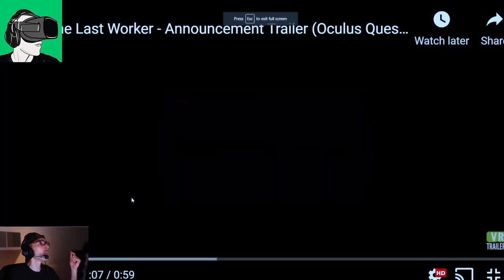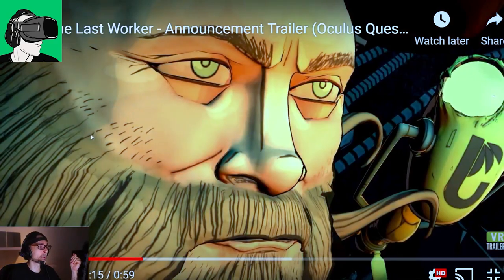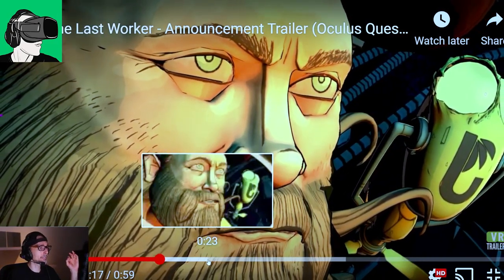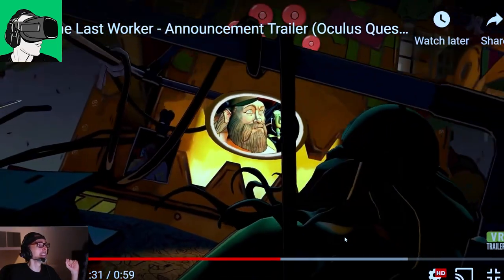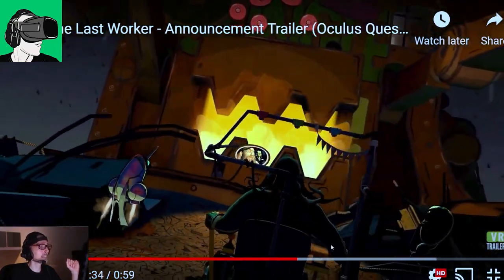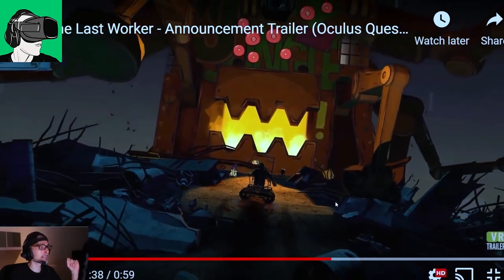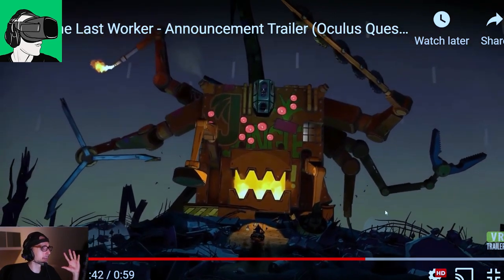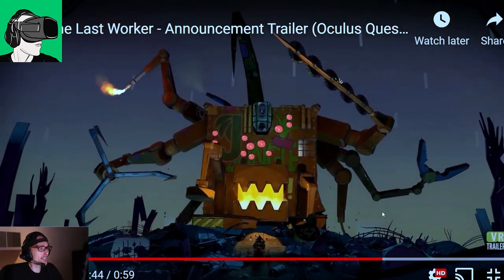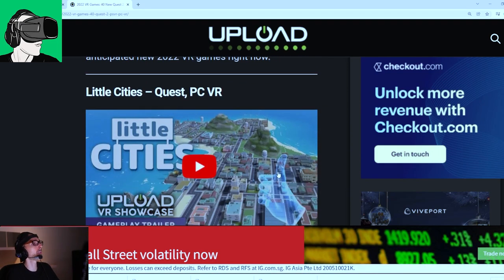I'm not quite sure what you're supposed to do in The Last Worker. Okay, the graphics look pretty nice, pretty neat, very manga-y as well, or comic book kind of style, a little bit reminiscent of something. I forgot the name of the game, but it looks interesting. I'm not quite sure, I can't make any comments on it because there is no actual gameplay, but okay, it's coming out.